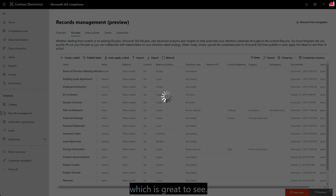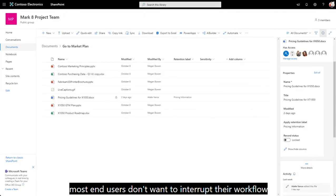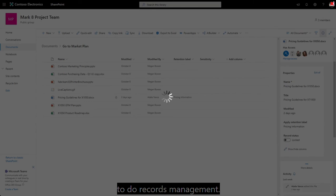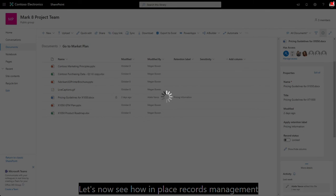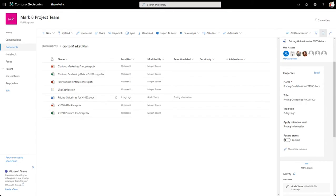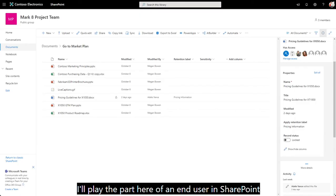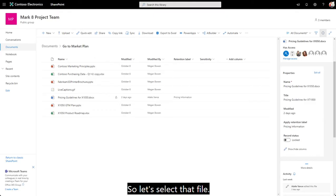Now, last but not least, most end users don't want to interrupt their workflow to do records management. That's a bit of an understatement. Let's now see how in-place records management can help us out there. I'll play the part here of an end user in SharePoint, and I've parked a file here called pricing guidelines, which I'm using for some of my project purposes. So let's select that file.